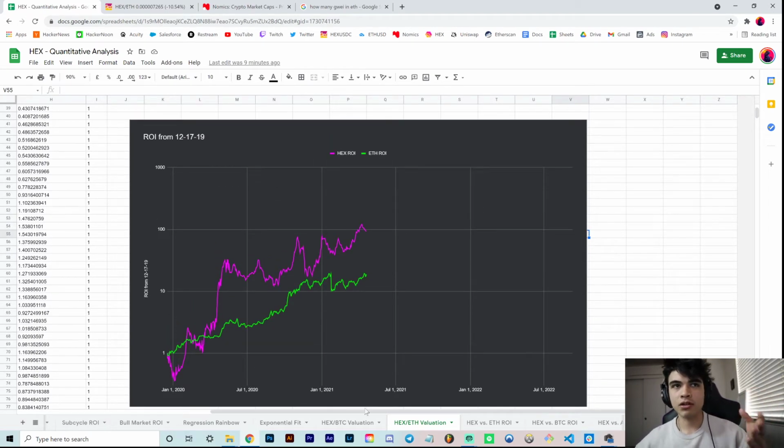This is normalized ROI from the beginning of Hex's launch. All right, so not from the beginning of the bull market, but from the beginning of Hex's launch, comparing Hex to Ethereum, just to further illustrate that they do move together for the most part, with some exceptions, like obviously some oscillation around it, and not moving perfectly in tandem, but there is the obvious that they're both moving up and to the right over time.